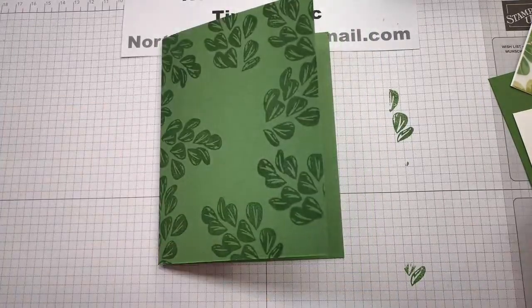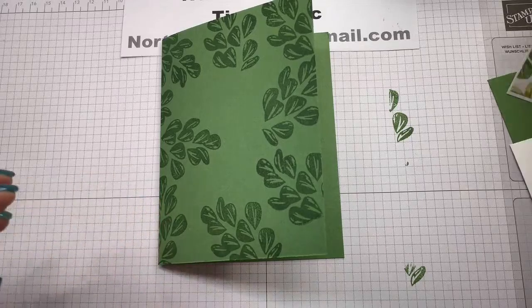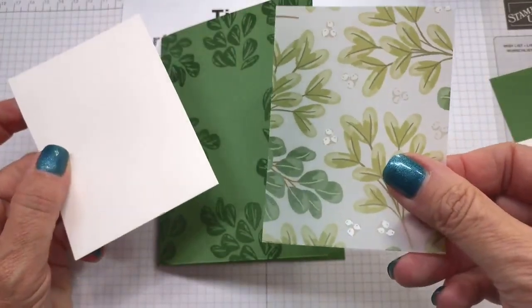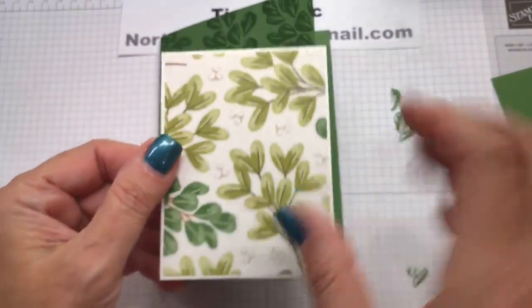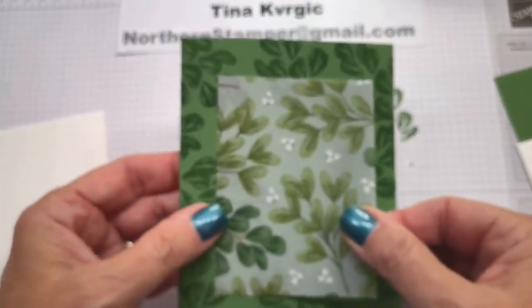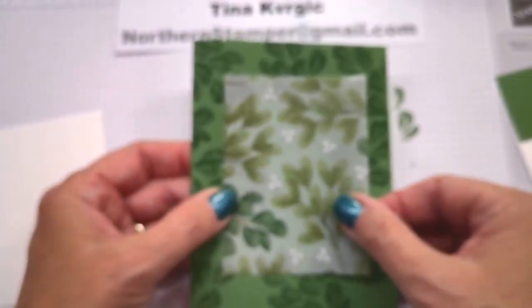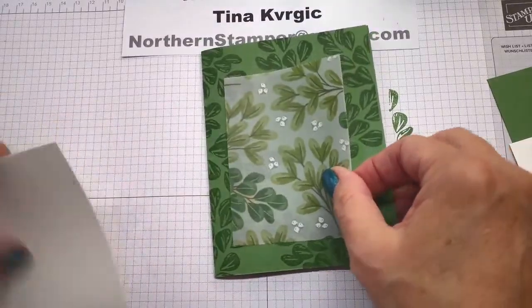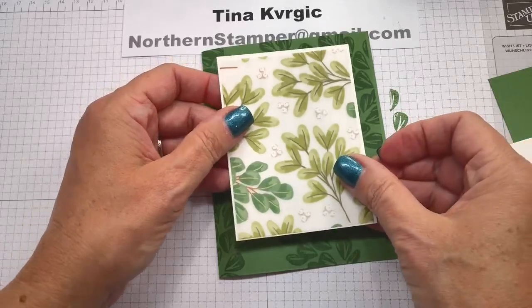Okay. What I'm going to be doing next is I've got two pieces. I've got my vellum, or you could use DSP, doesn't matter. I am placing this on the basic white so that it makes it pop a little bit more. Otherwise, it doesn't quite give the image. See, you can see there, it doesn't quite look the same. Oh, there we go. It kind of gets lost. So I'm going to place a piece of basic white, and I'm going to pop that on there.